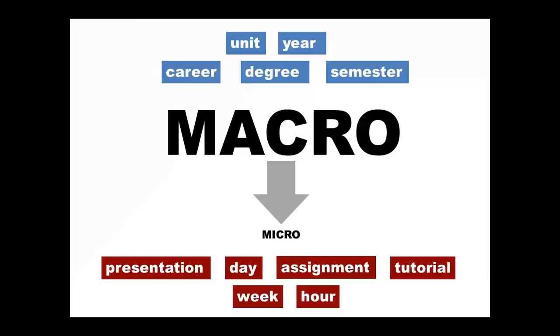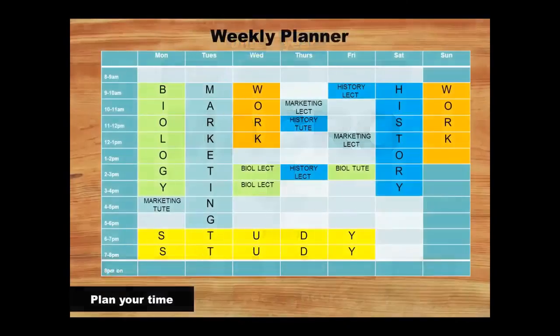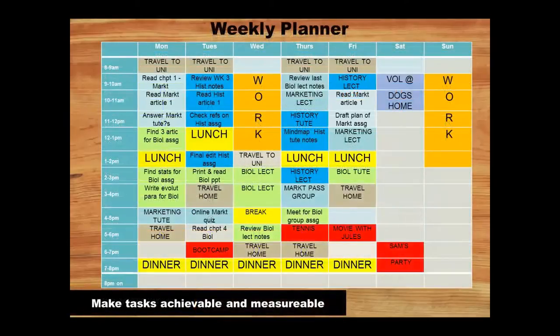These are the kinds of things that you should include on a weekly planner. Micro goals need to be achievable and measurable. For example, if you put study biology in your weekly planner, can you achieve this in an hour? How do you know you are successful? On the other hand, if you put something like summarize 10 pages of chapter 1 or find 3 sources for biology assignment, you know you can do this in the given time.